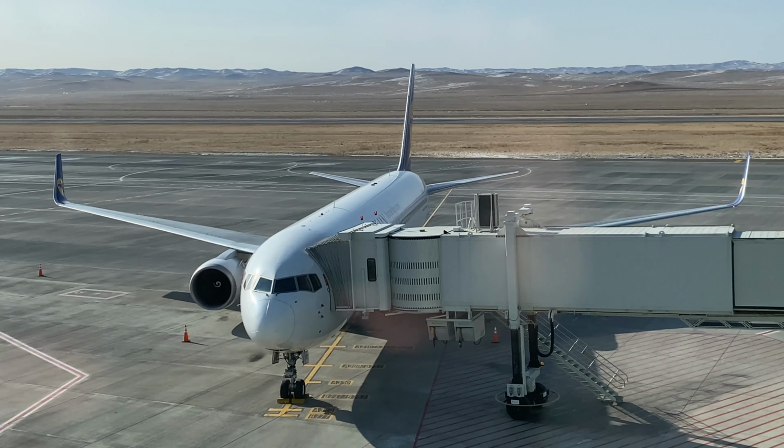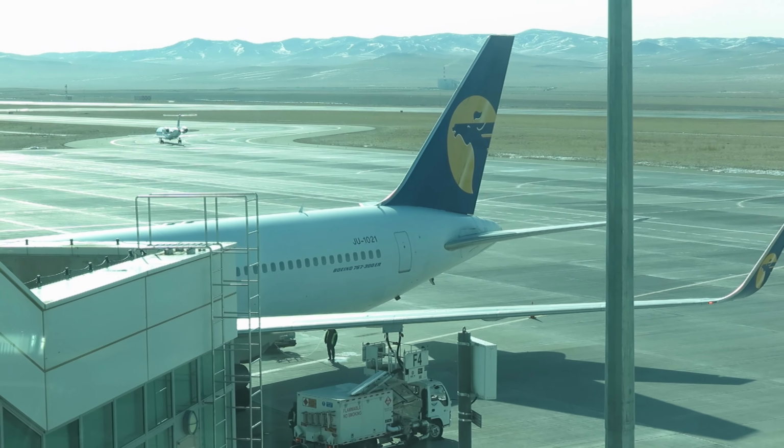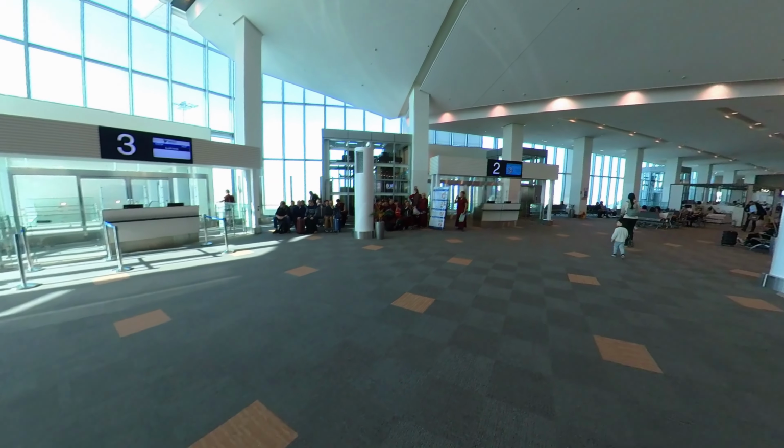This Boeing 767-300 delivered to MIAT in May 2013. It is currently the only Boeing 767 in their fleet, along the recently delivered Boeing 787, which totals to 2 widebody aircraft in their fleet.